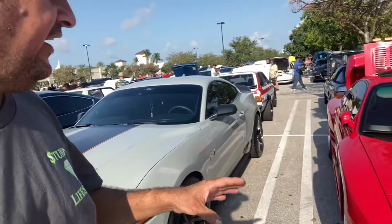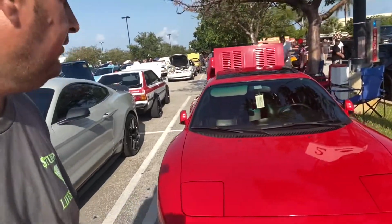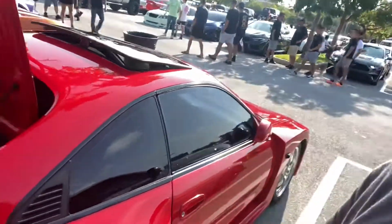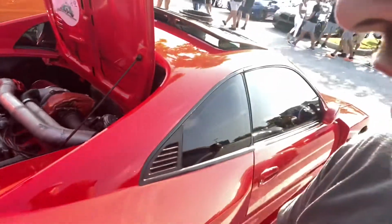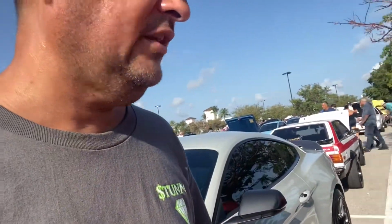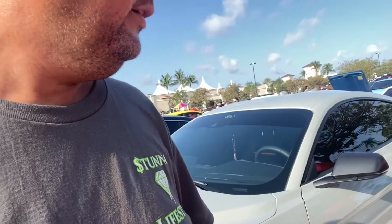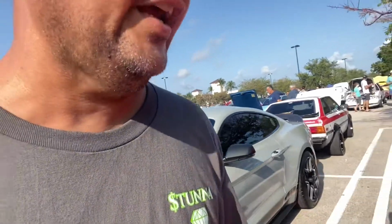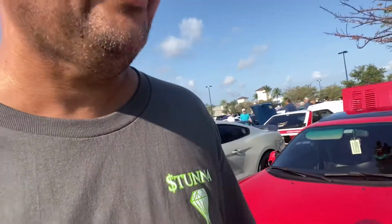And this looks like a highly modified MR2. Let's go ahead and check that one out. We got wide body fenders on it. And this one is turbocharged with the 22R engine. It's got a trunk load of trophies too. So this actual car is really nicely done. The body kit is flowing. The car looks functional and purposeful. Plus, not to mention that it's actually got a very sizable turbo in there, so I'm pretty sure it's making a good amount of power.